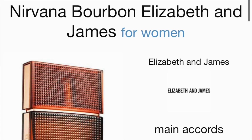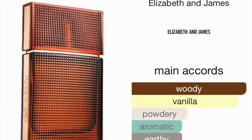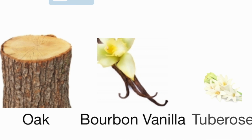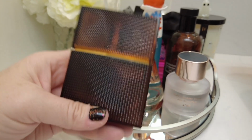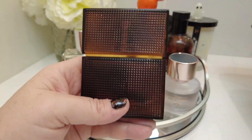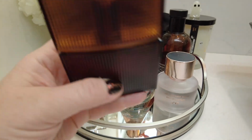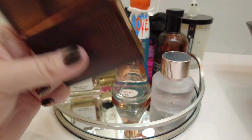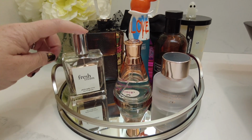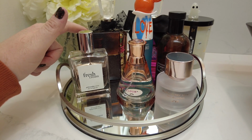Main accords for Nirvana Bourbon by Elizabeth and James are woody, vanilla, powdery, aromatic, earthy, and tuberose. Scent notes are oak, bourbon, vanilla, and tuberose. I don't get a lot of tuberose, and tuberose and the bourbon vanilla are what I kind of want. I get a lot of the oak. I guess it's what pencils are made of, pencil shavings. But anyway, I have this to use it up, but I do mix it with things like the Fresh Cream as mentioned earlier, so I would not repurchase this particular fragrance.